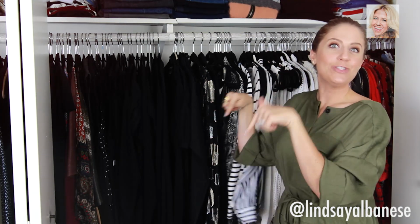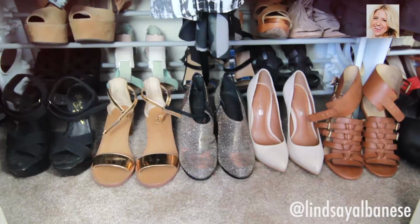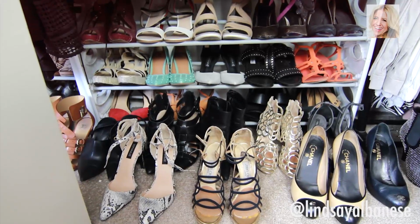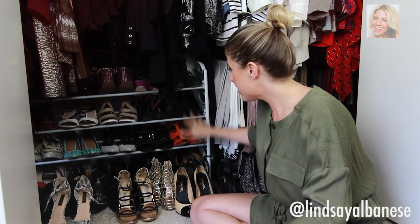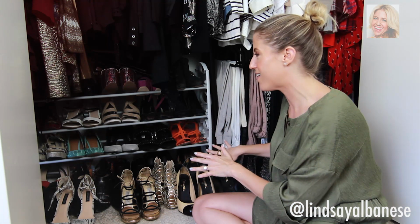Now let's go down to the shoes. Here is about maybe not quite a quarter of my shoe collection because, as I told you guys, I have the style studio downstairs, which has maybe 100 shoes, probably too many. And as you can see, I used shoe racks right here to maximize my space so I can pile a bunch of shoes in there. I'm a big time shoe organizer. I like to see them.